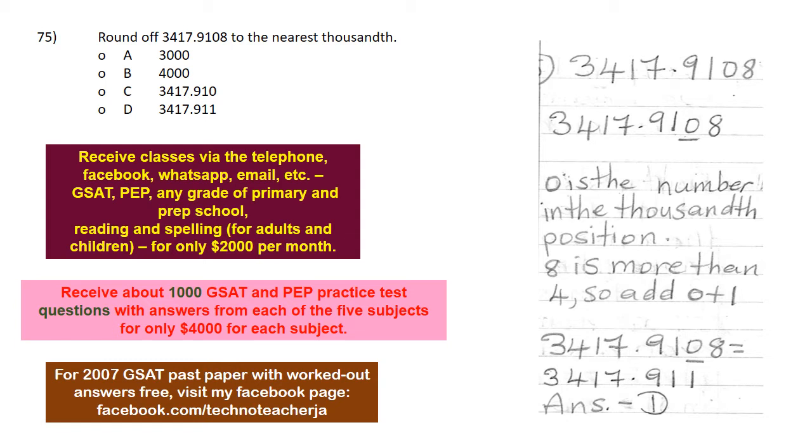The new number now is... and then you leave off the 8. Do not write the 8. So you're going to change the 0 to 1 and forget about the 8. You're rounding off the number to the nearest thousandth, so you stop at the thousandth number.